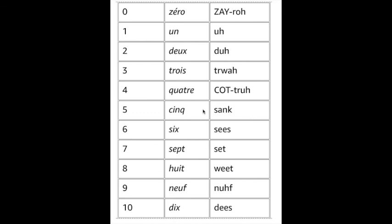I took French when I was in high school, and so I was intrigued by it. I've always been intrigued by it. So as you kind of remember it is the only thing. So let's go on to 6.